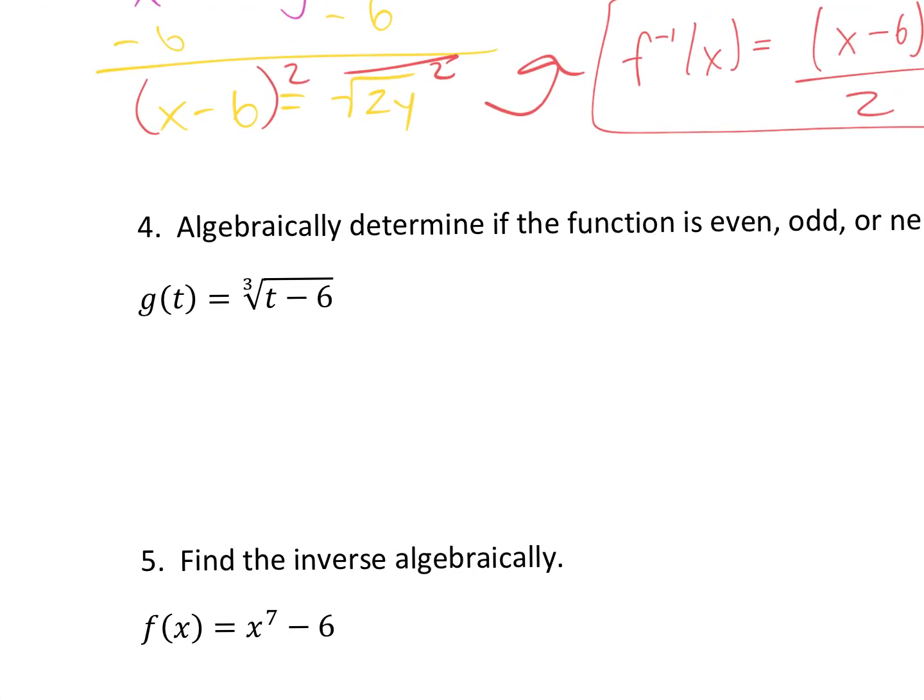All right, odd, even, neither. How do you guys determine if something's odd, even, or neither? What do we look at first? Highest exponent. All right, this happens to be a cube root. What kind of a number is cubed root? Odd, all right? So my two options are either odd or neither. Anybody remember how to do this? What do we plug in?